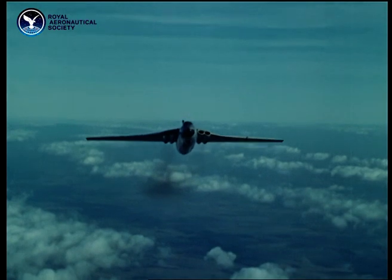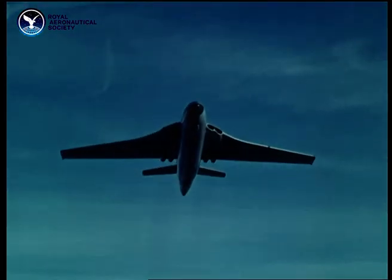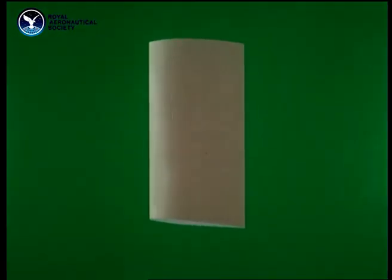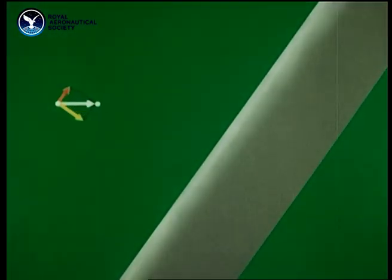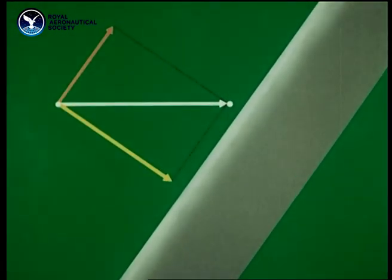The other important way of raising the critical Mach number is by the use of sweep back. To understand this, let's look from above at the flow over a wing. The contour of the wing section determines the amount the air is speeded up. Now sweep the wing back. We can represent the velocity of the airflow ahead of the wing by an arrow of a certain length. We can consider this velocity as made up of two smaller components, a yellow component at right angles to the leading edge, and a red component parallel to the leading edge.